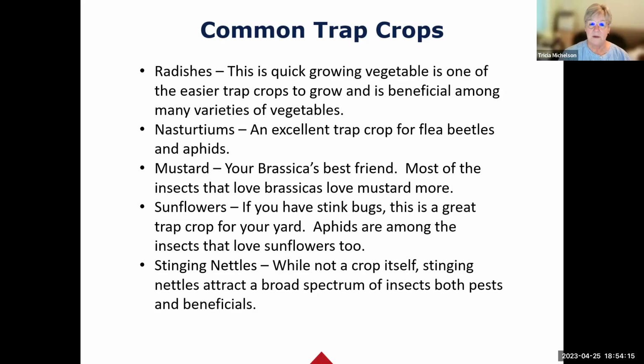Now, sunflowers are reputed to be great trap crops for stink bugs, and we have plenty of those up here. They are also wonderful around aphids, because the aphids love the sunflowers. Something that you'll need to know about sunflowers is they do emit something other than positive things into the soil, and so you have to be careful where you put them, and we'll talk about that in a minute.